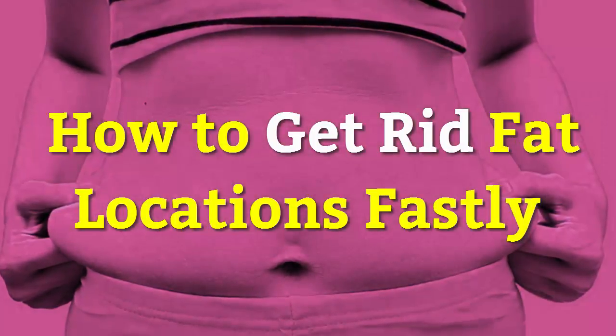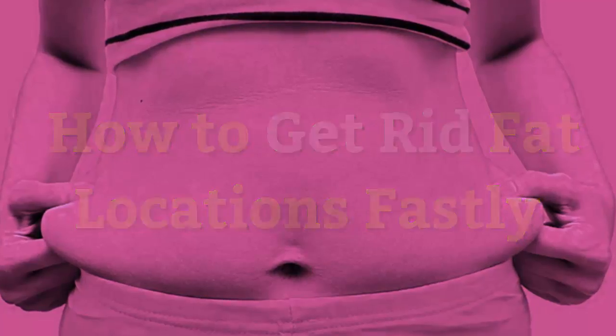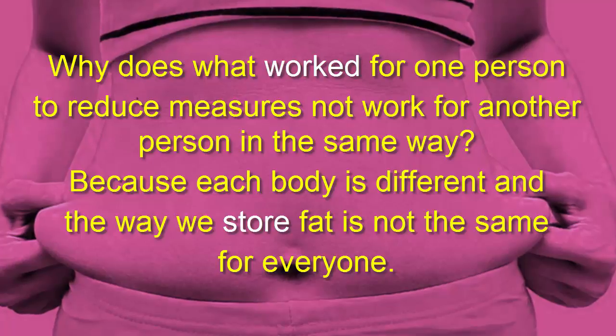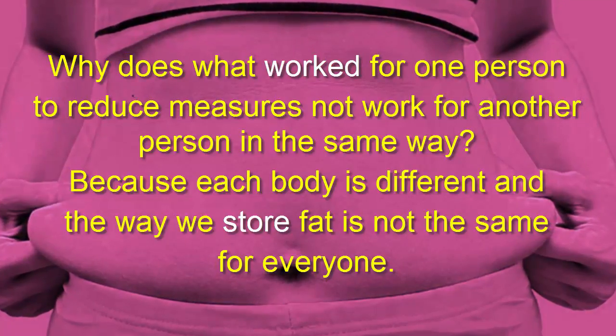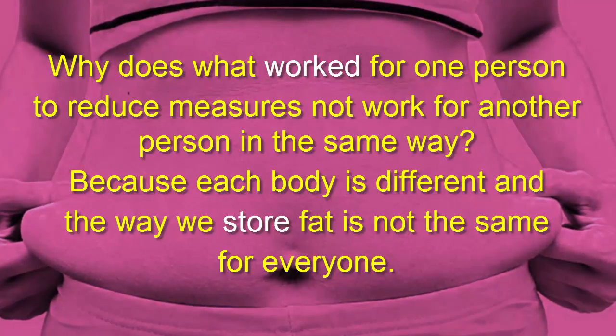How to get rid of fat locations fast. Why does what worked for one person to reduce measures not work for another person in the same way? Because each body is different and the way we store fat is not the same for everyone.